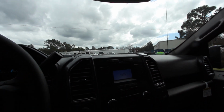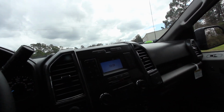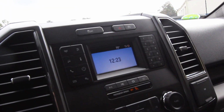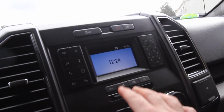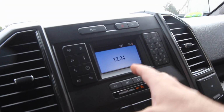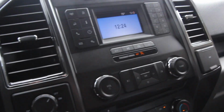Also, I'll let you know, the screen inside here is going to be a lot smaller on the Ford than it is on the Chevy. Chevy pretty much equips most of their trucks with a really big screen in the dash. The Ford XLT on this particular one just has that little small one there, which is fine, okay? It's not a big deal, but personally, I would like to have a bigger screen. It looks nicer and it's more legible and easy to see. Let's keep on looking though, right?